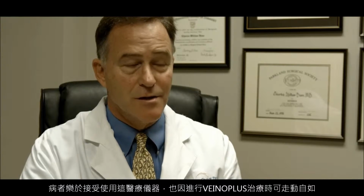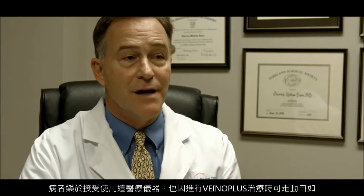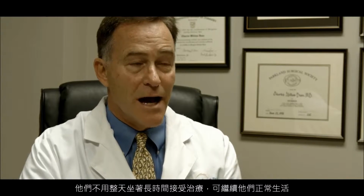It's also much better tolerated than the pneumatic devices because patients can walk around with this device on. They don't have to be sitting stationary in a chair for hours on end during the day and can continue with normal activities. So we found patient compliance to be much better with this product than with the pneumatic devices.